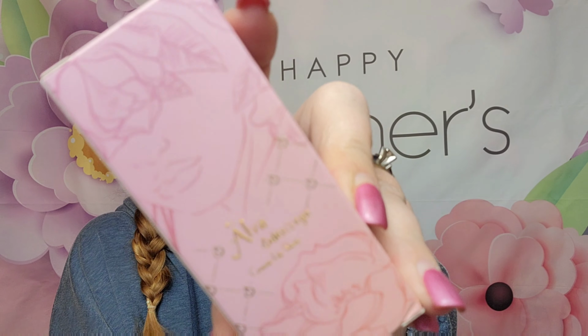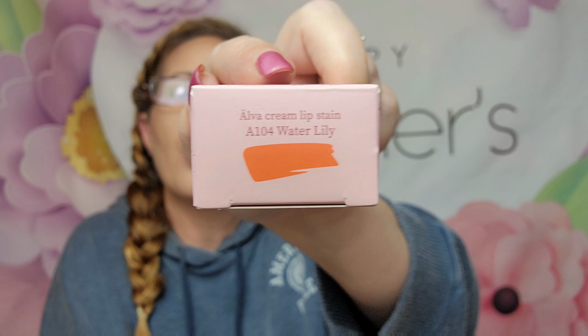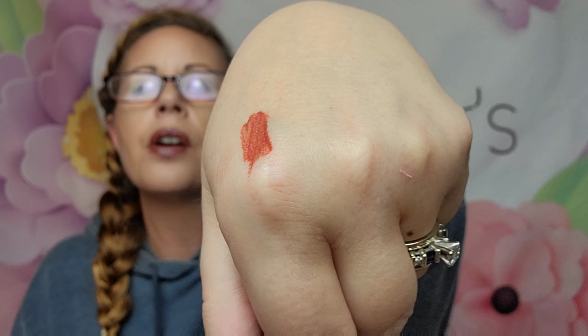I got this, which I'm assuming is a lippy. It's also from the Alva. I'm probably annihilating that. But yeah, so this is what that packaging looks like. And then here up on top is the color. Such a pretty spring color. It looks like a kind of coral. Look at this packaging. Oh my gosh, just the packaging alone is stunning. And then here is the color. So, I don't know, honestly, I like the actual color of it a little bit better than that peachy color. So, I'm okay.